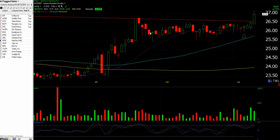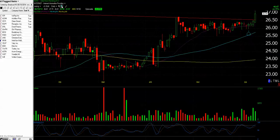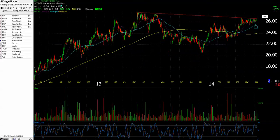INXN, first day a move out of a big long flat top breakout. This looks like it's got the potential to move for actually quite a few days. It's a really long-term pattern that's going back a year.